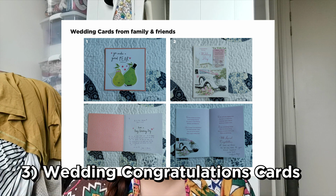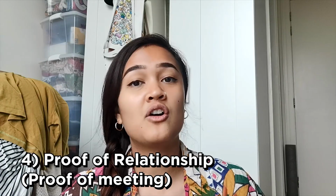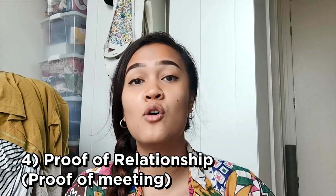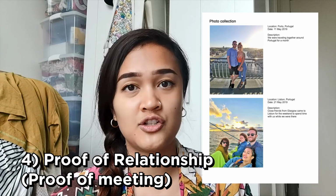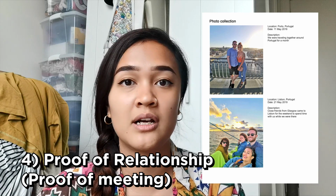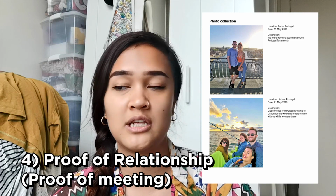So I took photos and I compiled them into a PDF, and I included that as my documentation. A document that is proof of relationship. So I have a whole PDF that's dedicated to showing that me and my husband have met multiple times and that we've traveled the world together. I've put dates, I've put the description, and I've put the location where we actually met.